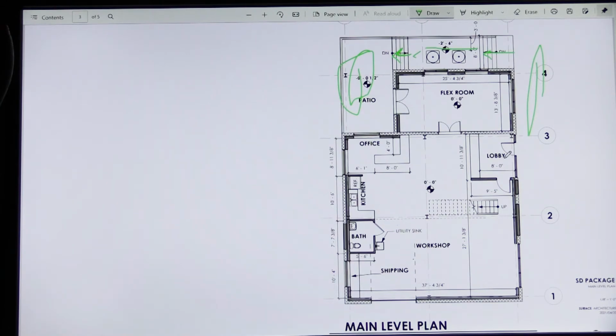We have our lobby area. As I said in the last video, there's going to be sort of a counter here. And then he has this drawn as a full height wall with a regular door. I think maybe a half wall with a half door would be better so you can actually see through.